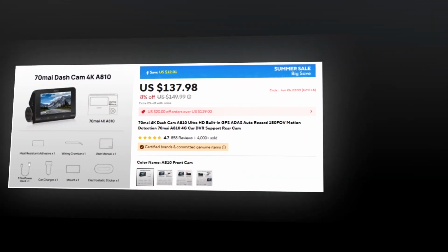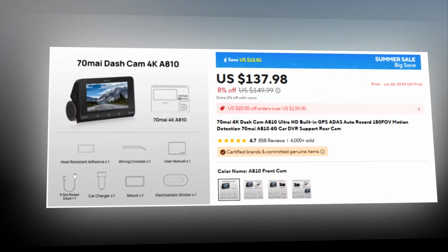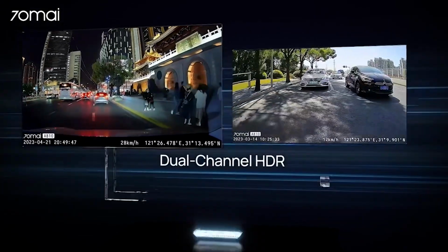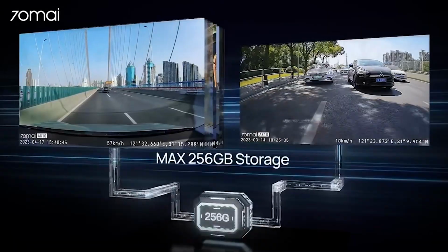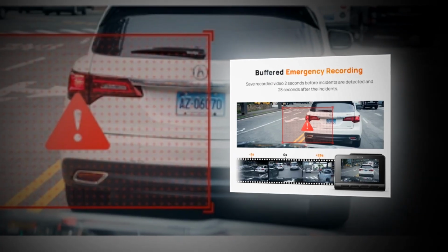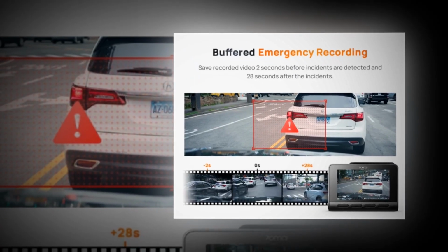preserved. This dash cam has a 4.7 rating and 5,000+ unit sales on AliExpress, so we recommend this dash cam to you. This 70mm A800S Ultra supports microSD cards up to 128 GB, giving you plenty of storage for hours of high-quality recordings. And thanks to loop recording, older files are automatically overwritten when the memory card is full, so you never miss a moment.